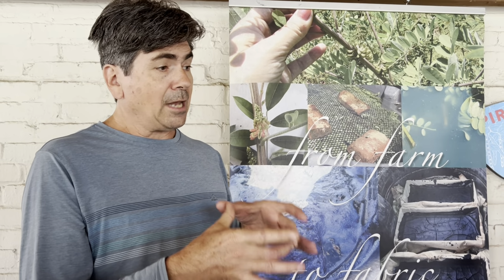The British were paying a premium for indigo dye cakes. They were like blocks of powder dye. They were shipping those to England for the mills in England, like the woolen mills. And they didn't want to buy it from the French. The French were growing it in the West Indies, in the Caribbean, with enslaved populations there.